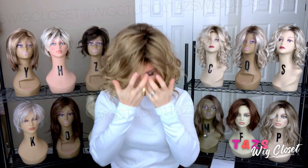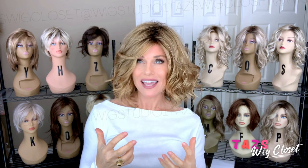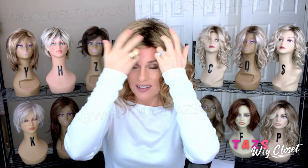Oh my goodness, isn't it adorable? I just love the curl, wow. So yeah, I think this curl may be just a bit less chaotic compared to the one in the camel, but still, wow.